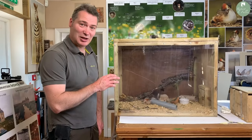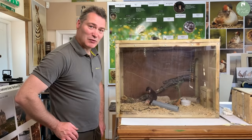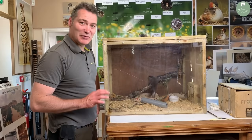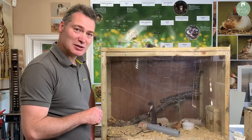So after today, we're going to be pretty hands-off with her. But you can see she's still looking at me as a parent figure, and we've got to change that. We've got to get her now thinking more stoat and less human. So moving them is quite tricky. I'm not sure how I'm going to do it yet. I've got the sleeping bag in there, and I've also got a box for them. So we've got to catch them one way or another.